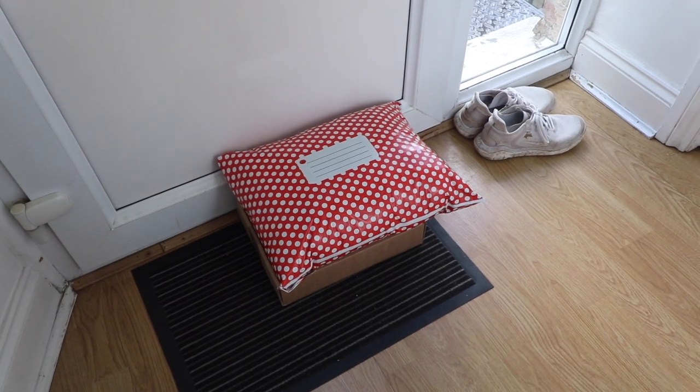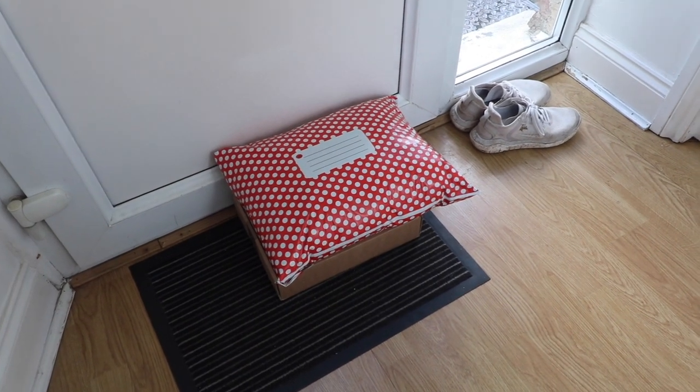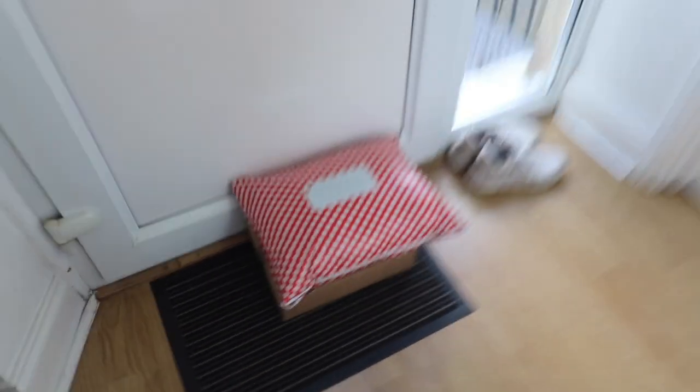There are the packages ready to go in the mail. So later on I'm going to have to go to the post office. It is all sunny and beautiful at the moment, so hopefully it will stay that way when I walk to the post office because it is a bit of a hike and I don't really want to get rained on, I'm not gonna lie. But to get out in the sunshine will kind of be nice, I think.